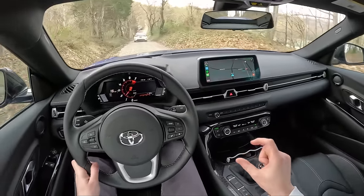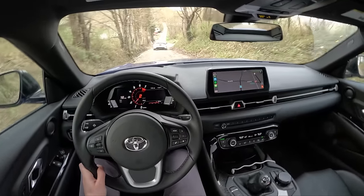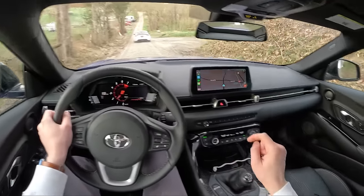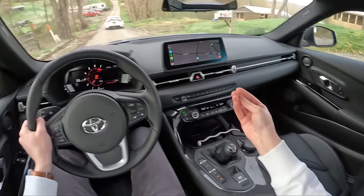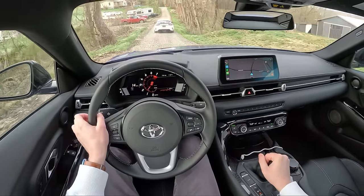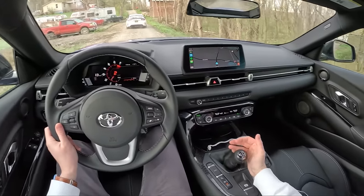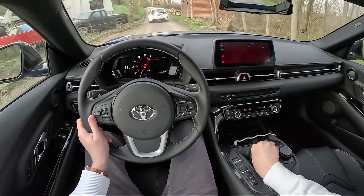It feels like an in-between of a BMW shifter and the shifter on the new GR Corolla, which if you're unfamiliar with that, it's quite a great notchy shifter. So they did a pretty good job with this. It's still a little bit rubbery and gooey, but it gives you just enough feel to know what gear you're in. So no real confusion there. The shift knob itself is pretty small. Feels pretty small in the hand.